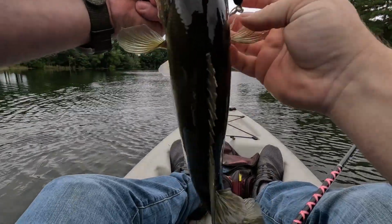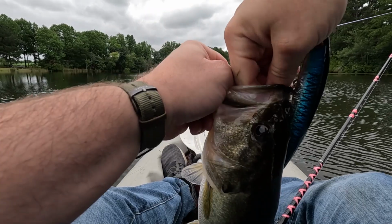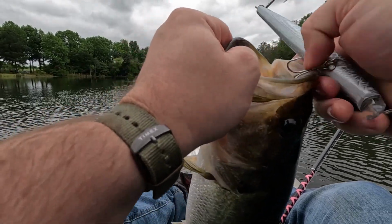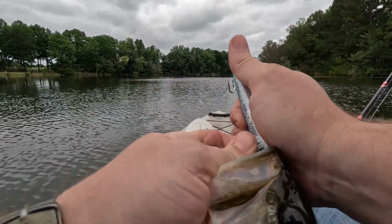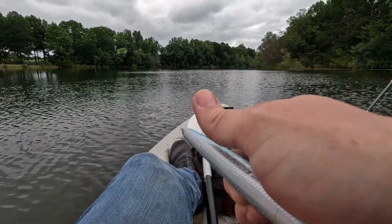That is for certain. I haven't caught this many good bass in one particular trip on anything other than shiners in a long time. Boy, they are hitting that thing hard. I gotta get that lure out of there.